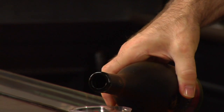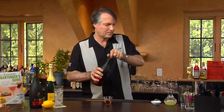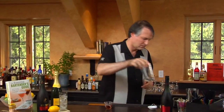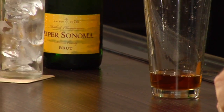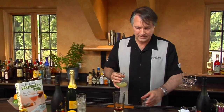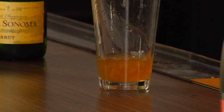We're going to start with 1.5 ounces of cognac. I'm using Rémy Martin. To that, we're going to add 3/4 ounce of lemon juice. Now again, this is not something that the French and Americans would have added at their aerial location because they wouldn't have had lemon juice. They just would have had the cognac and the champagne.